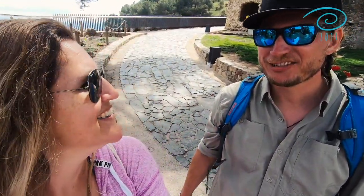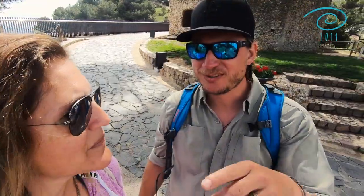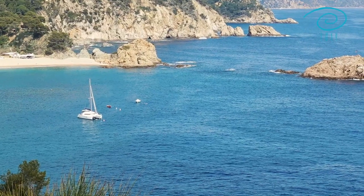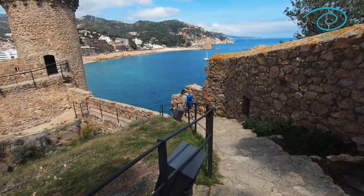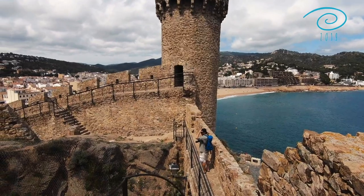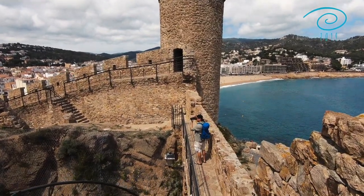I'm looking forward to going further up north and seeing more of these colors everywhere. It's really cool. Absolutely. Okay. Don't wanna leave anymore. I wanna bail her home.